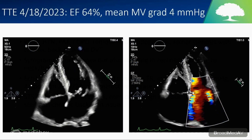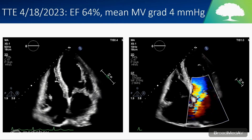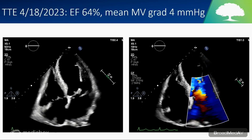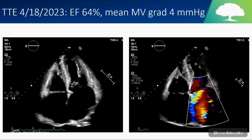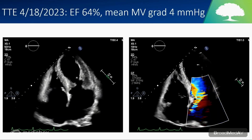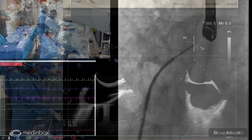And so this is his transthoracic echo, which was done on April 18th. As I said, he has normal EF, and you can see the posterior leaflet prolapse here and a severe MR. Now I'm going to go to Dr. Gobriel, who's going to present the TE images from today.